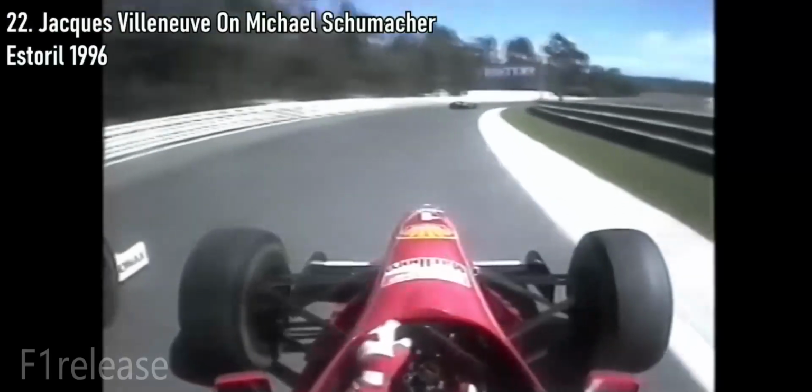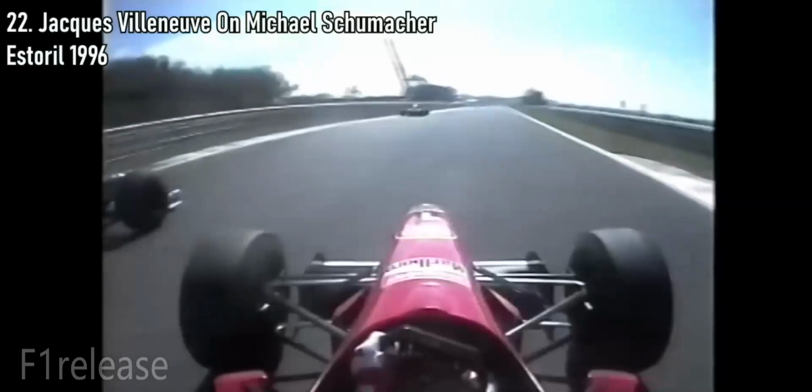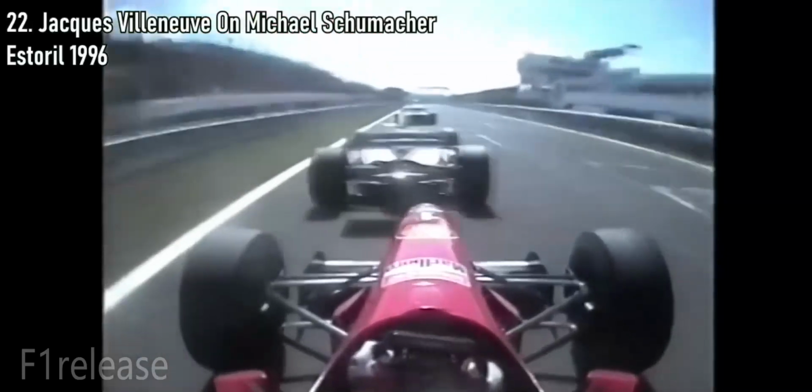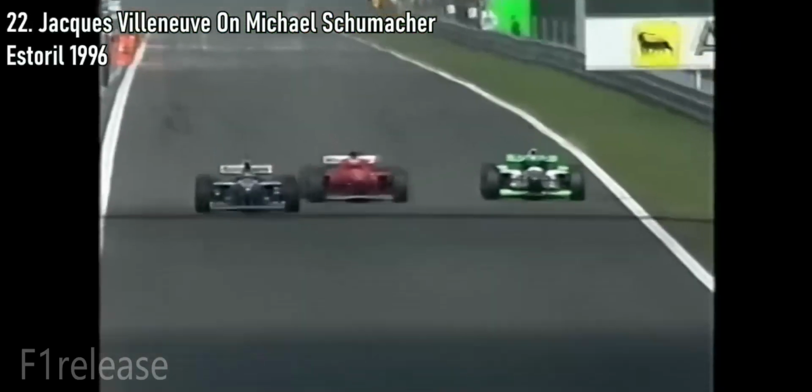Swelling right up, and there's Villeneuve on the outside. Look left, that's Villeneuve going past. Jacques Villeneuve is taking Michael Schumacher. He's been trying to do it all through the race. It looks as though he's succeeding, but Lavaggi is in his way. Villeneuve cuts ahead of the Ferrari. Fantastic bit of driving by both of them.